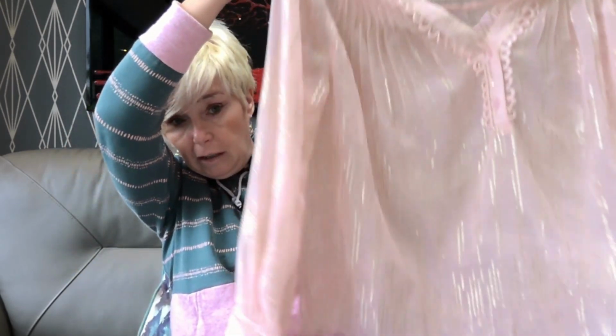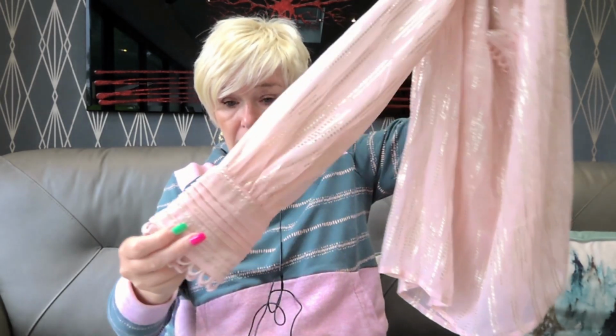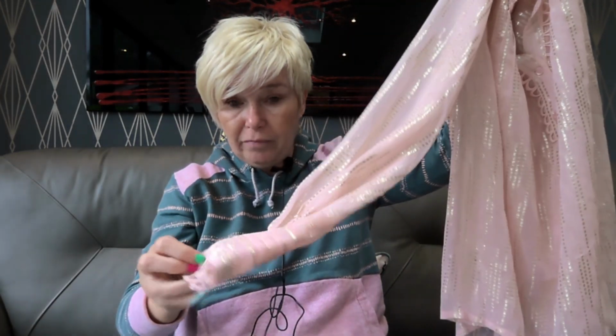So number 2 is, now this isn't for me, so this is quite a good one. This is for Sharon, my bestie and sister-in-law, and this is a blouse that she loves. How beautiful is that? But she hates these big cuffs.